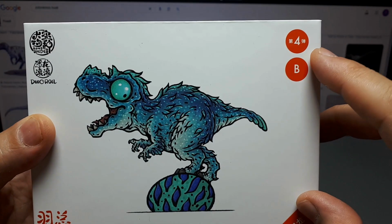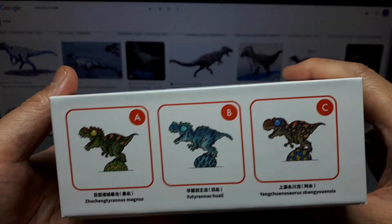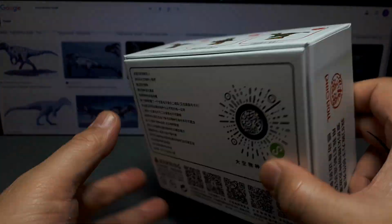I already know that this is from Wave 4 of Dino Roll, and the brand is called Kong Species. And this is letter B. Here's 3 dinos, and then there's 3 on the other side. So there's 6 in a wave. Yeah, some barcodes and stuff.